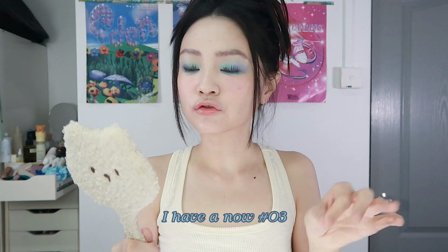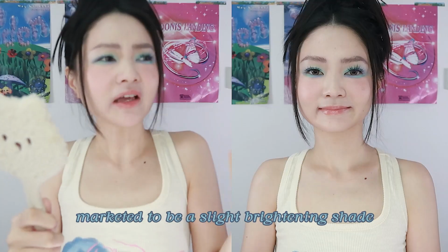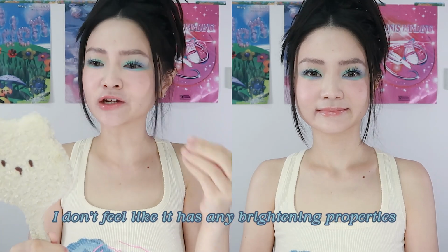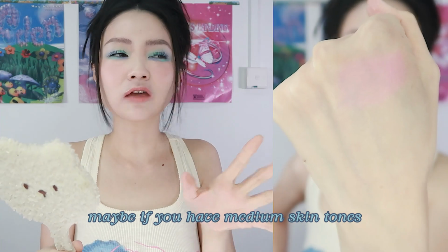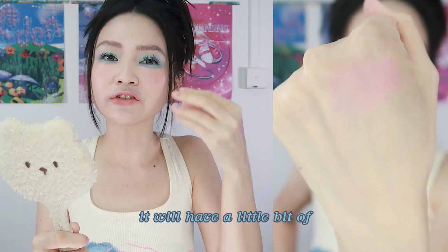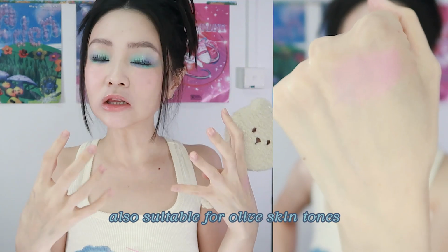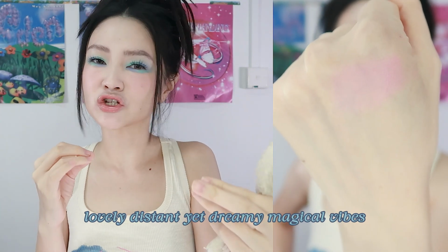I have on now 03, a muted greyish soft pink with hints of lilac, marketed to be a slight brightening shade, but on my skin tone I don't feel like it has any brightening properties. Maybe if you have medium skin tones it will have a little bit of that brightening property. Also suitable for olive skin tones. Lovely, distant, yet dreamy, magical vibes.